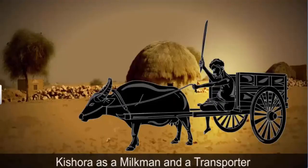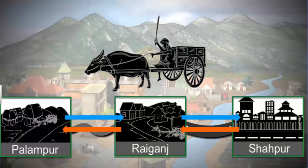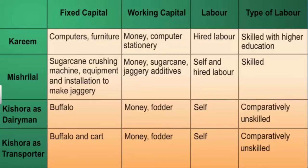Kishora also appends a cart to his buffalo and uses it to transport different types of material. Every month, Kishora earns some extra money by transporting all kinds of material from clay for the village potter to jaggery for traders in Shahpur. Kishora's financial condition is much better now. Let us conclude by looking at the table showing the nature of capital and labor used for the production of goods and services in Palampur by Karim, Mishri Lal and Kishora.